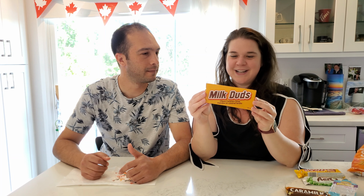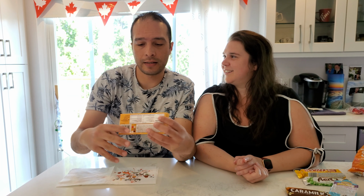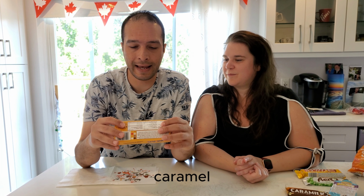I love that. Okay, so this is called Mukdads, and to be honest, I've never tried them. I found it from That 70s Show. I loved watching that show and they always used to have it. So it says it's a chewy caramel candy. So it's like a gooey piece of candy.